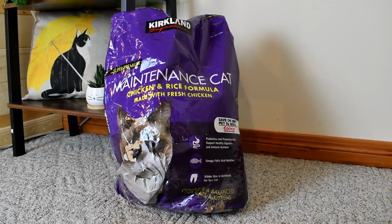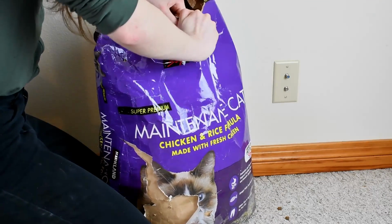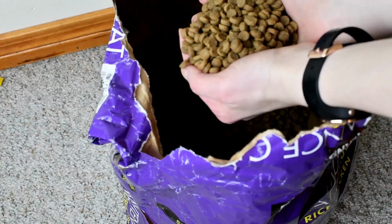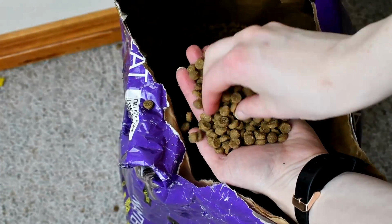Our third recommendation is going to be a good option if you're on a tight budget. So this Kirkland signature food does what so many other Kirkland products do. It combines great quality with a great price. This food's price is comparable to Purina Cat Chow, but its ingredient quality is a lot different from anything that you would find on grocery store shelves.